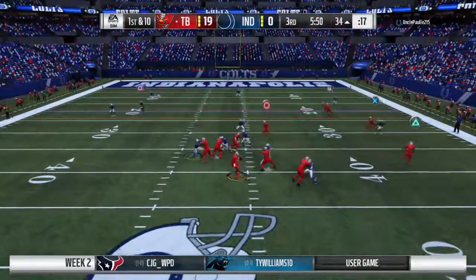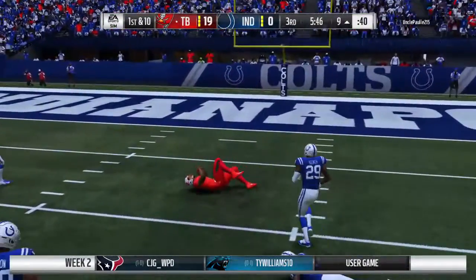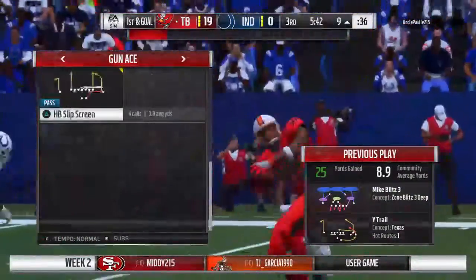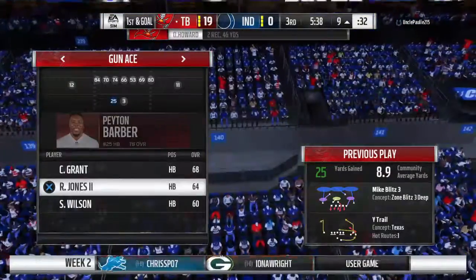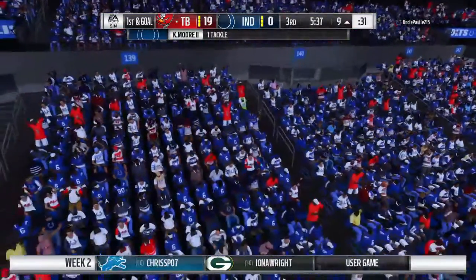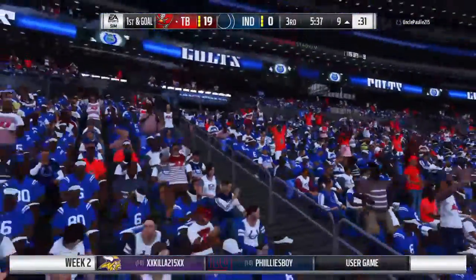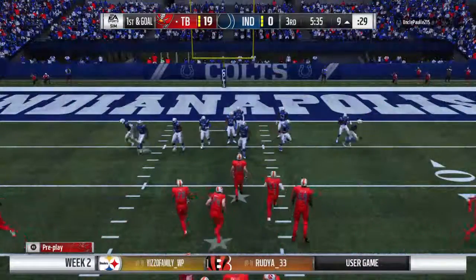Jameis now on 1st down. He's got his tight end over the middle, O.J. Howard. And they move this all the way down to the 9. A really nice gain of 25 yards. And what can they do here on 2nd and goal?